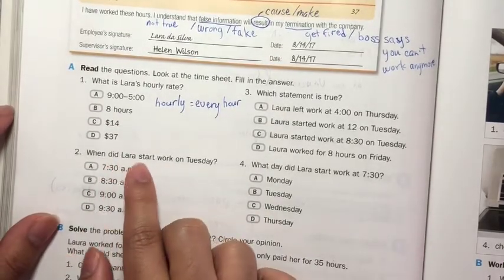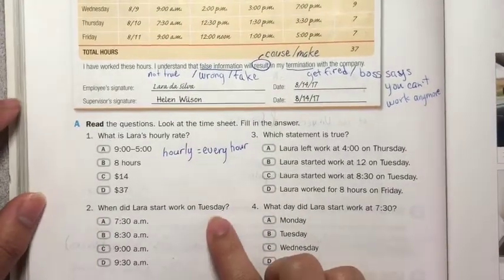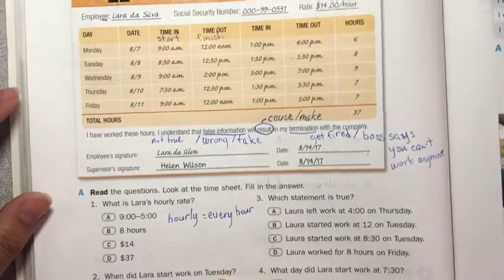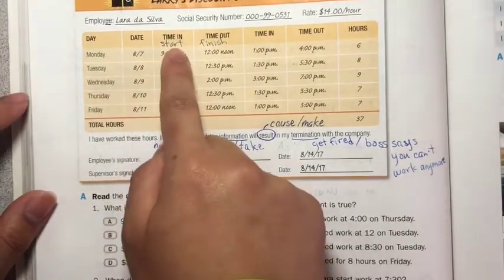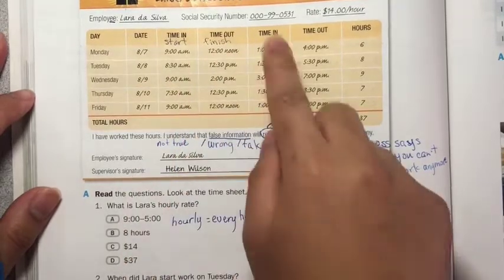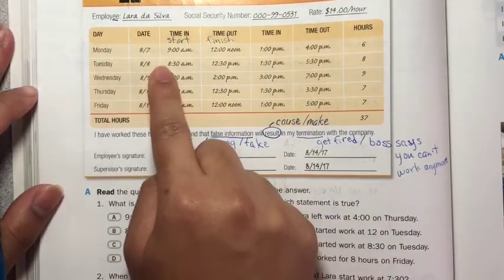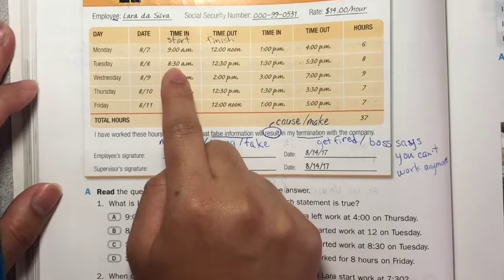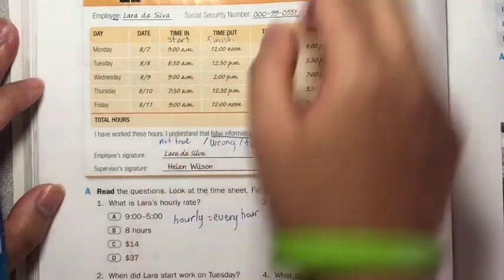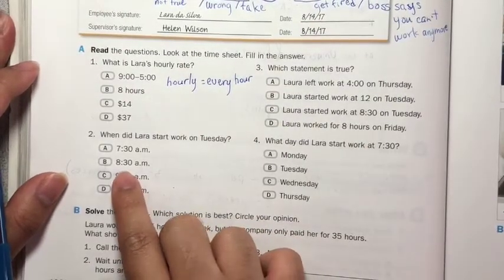When did Laura start work on Tuesday? So what time did Laura start work on Tuesday? Time in means start. We look at the first one. This is after lunch. We look at this one. This is in the morning. On Tuesday, she started at 8:30 a.m.